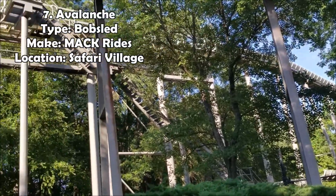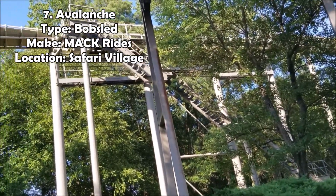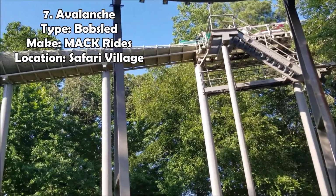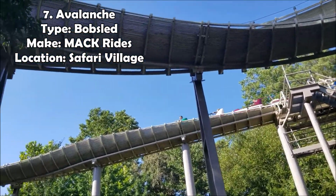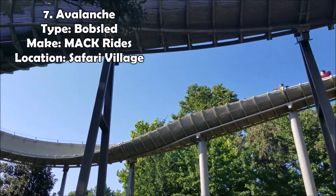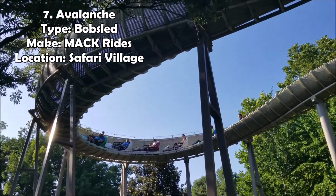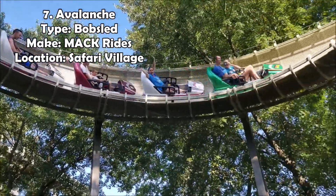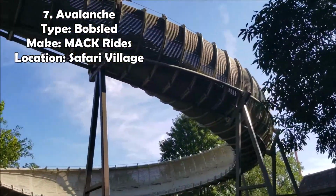And number 7 is going to Avalanche. I really like Avalanche. It's such a great ride. I love all the turns it makes. I love how you just feel like you're on a bobsled, and it's just so much fun. I used to not like this coaster too much. I actually used to hate this thing, but I've grown on it just because it's such a unique ride, and it's one of the only mock bobsleds left in the world, so it's just such a fun ride.